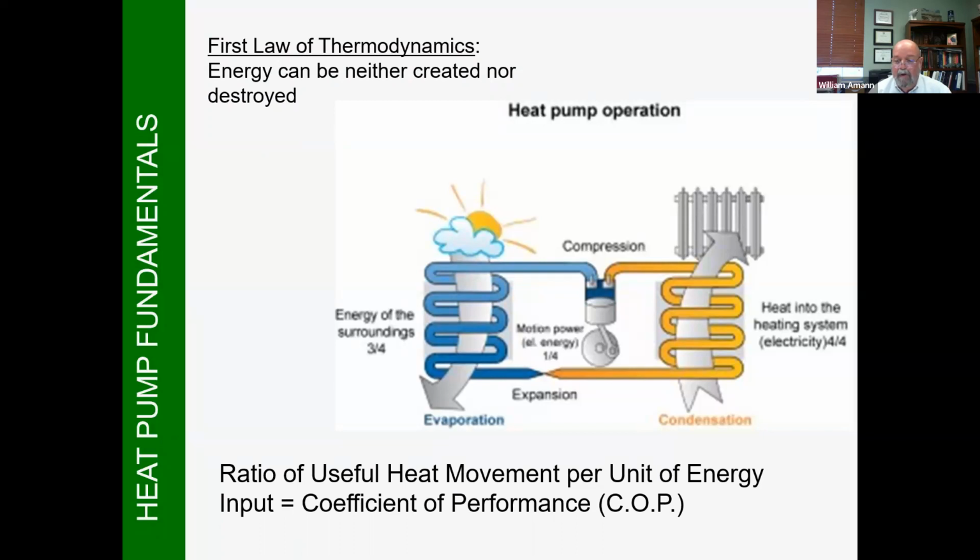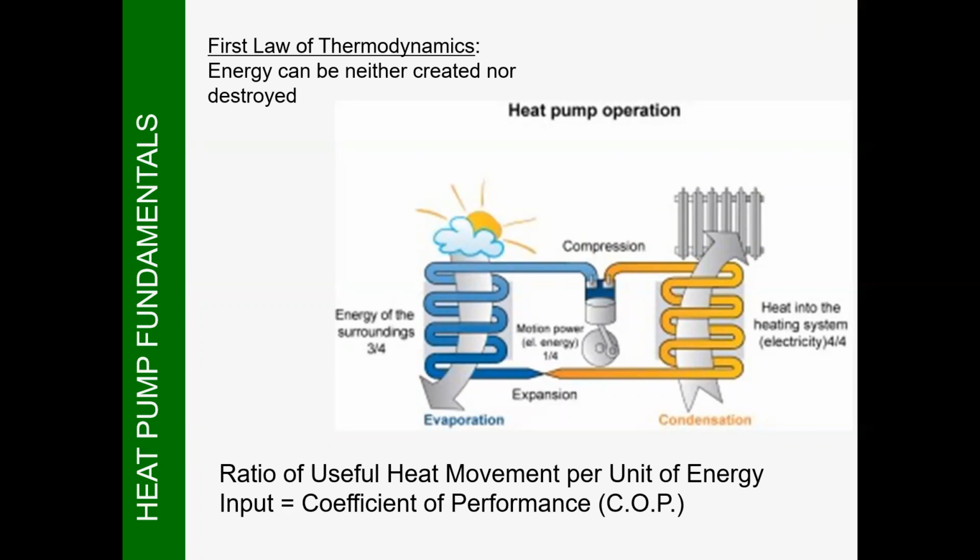efficiency, if you will. The coefficient of performance is the ratio of the useful heat movement that you get into or out of a given place divided by the unit of energy that you put into it. That's the coefficient of performance, and we will show you how it is related to the various things that go into determining it.